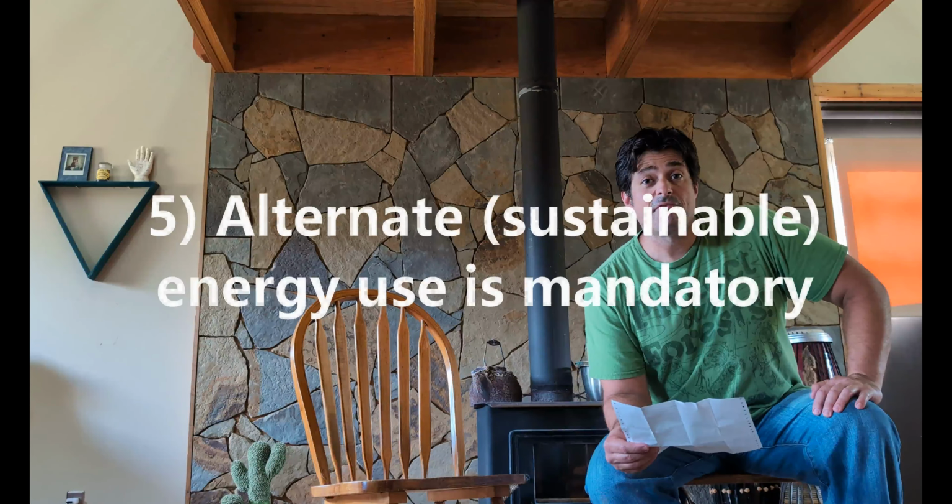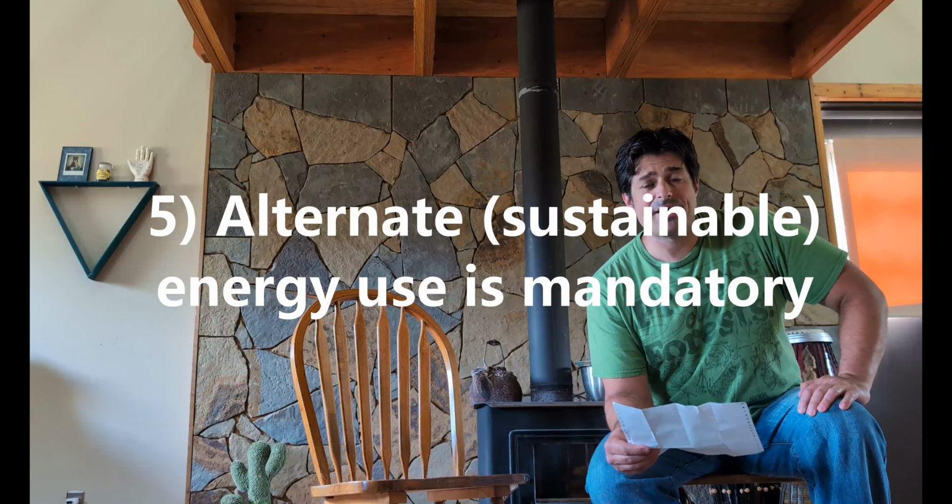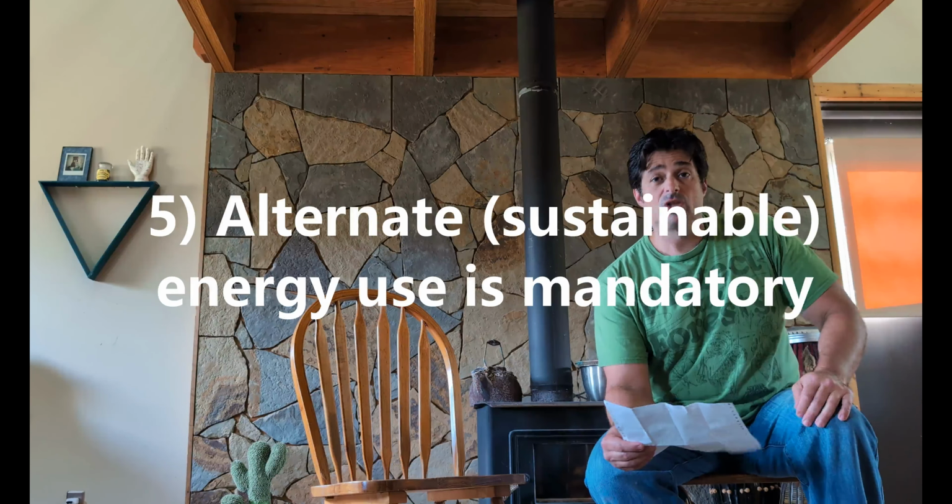So number 5 is to use alternate energy wherever we can. Alternate energy is mandatory in carbon capture. If you're burning more petroleum to capture more petroleum back into the ground, it defeats the purpose. So alternate energy is going to be key in this operation.